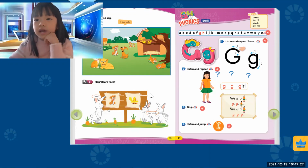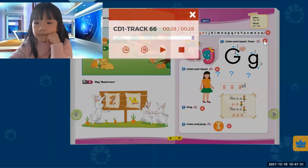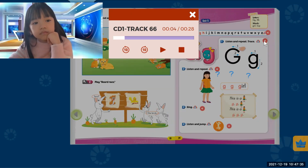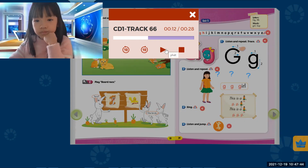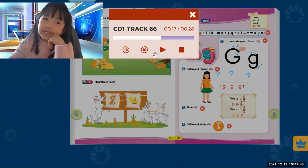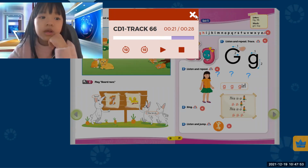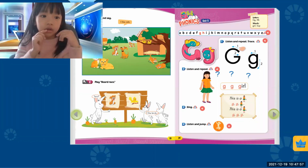Okay, let's continue learning. Let's listen. Unit 5. Animals. Lesson 2. Letter G. 1. Listen and repeat. Trace the letter. Letter G. Makes the sound G. Listen. Letter G makes the sound G.